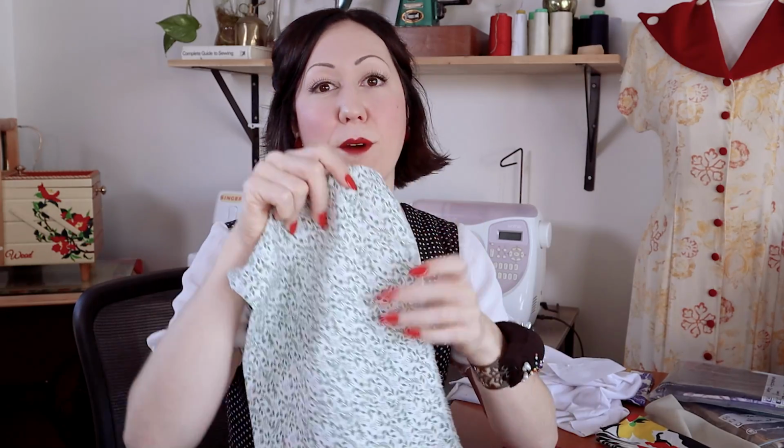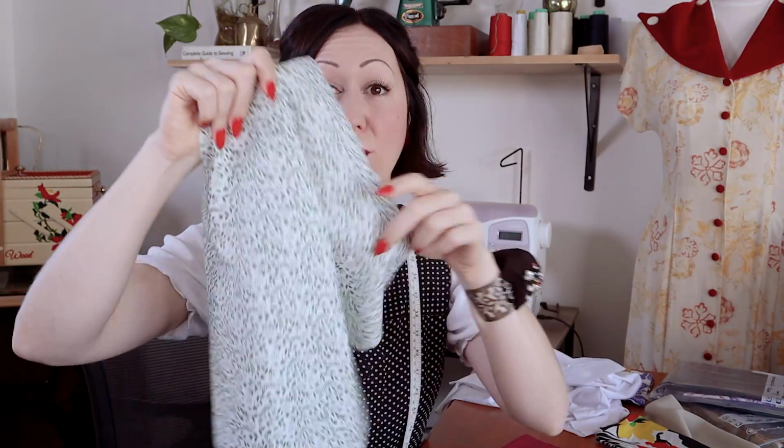So as a general rule, the looser fit, the bigger, the baggier things are, the more drape you probably want in your fabric. The tighter and more body-formed your woven pattern is, the more you'll probably want a more structured fabric that holds its shape, so it will hold that structure for you.